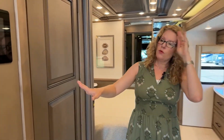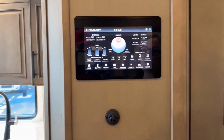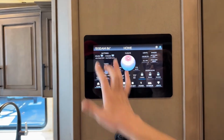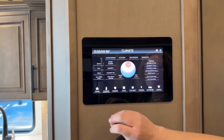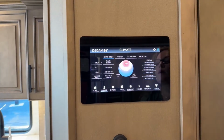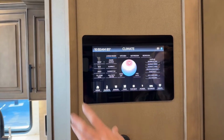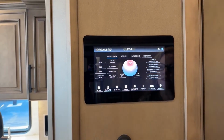Okay, so now we're at the big control panel. So we're in the hallway about mid-coach right now. This is where I can look at everything. So I can see right away my tank levels, my battery levels. I can change my HVAC system here. So very, very specific places here. Now this coach has an Oasis system for the heater as well as the hot water system. So you can turn your Oasis burner on there, element 1, 1 and 2, etc.